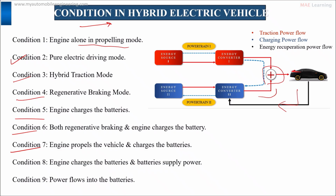Now condition number 8: the engine charges the battery and the battery supplies the power. So in this condition the engine charges the battery. At the same time the battery sends power to the motor to help drive the wheels, and a split flow between charging and traction will happen.